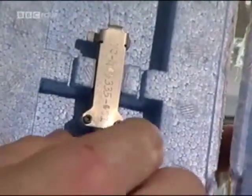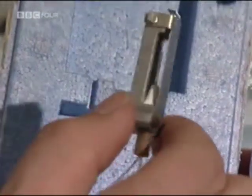It's quite similar to what they did in the Mars landers of the 1970s. The Vikings. The Viking landers, yeah. Here we've got an old Viking lander. And here's the old wind sensor for that.